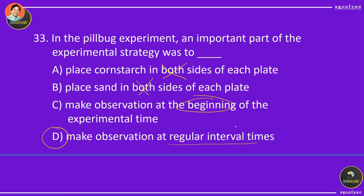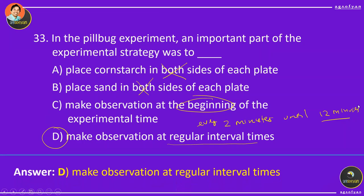So your interval time, remember for that experiment, is every 2 minutes, until total 12 minutes. That was the experiment with the pillbox.